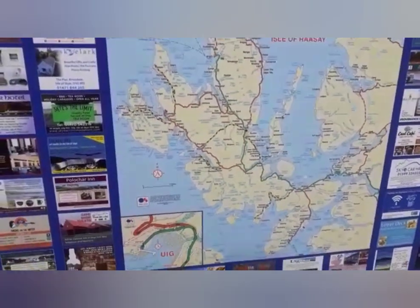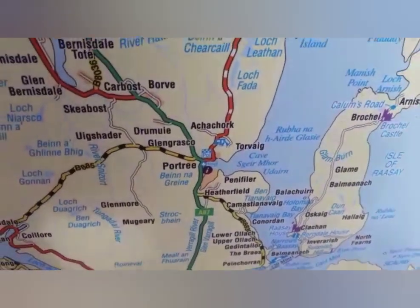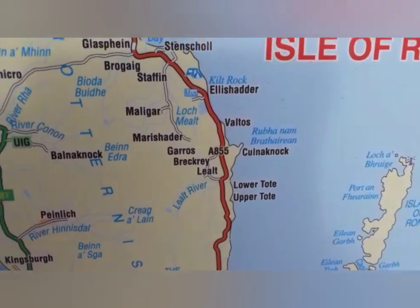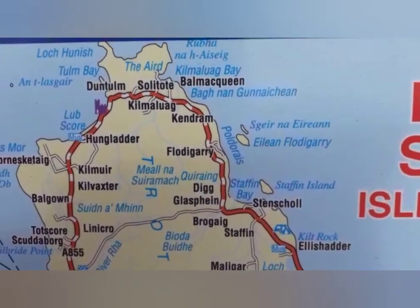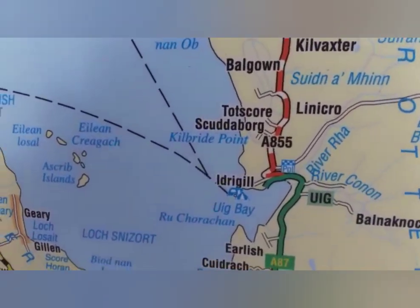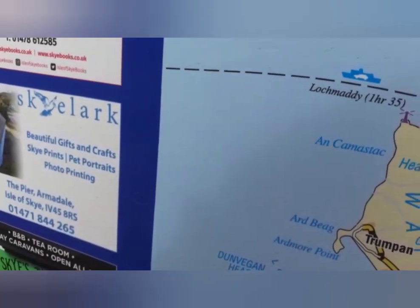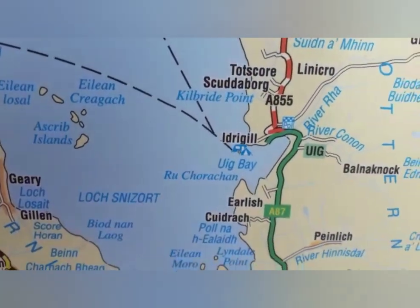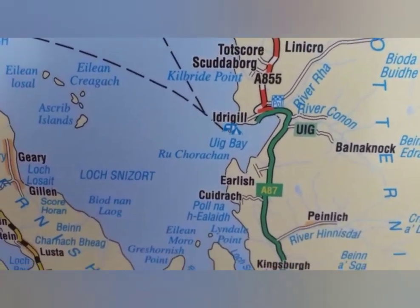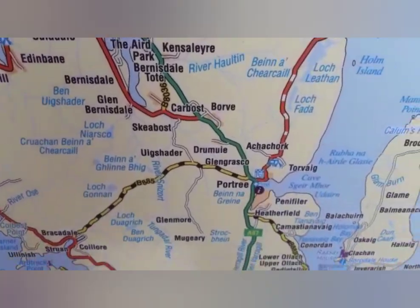There's a map here of the Isle of Skye, and we'll see the route that we took from Portree. We took this road on the 57A, which goes up to the very top, the furthest away point of the Isle of Skye, around the very scenic areas. And we're now in Uig. You can catch the ferry to different places such as Loch Maddy and Tarbert out in the Hebrides. When we go back, we'll come down this road back to Portree.